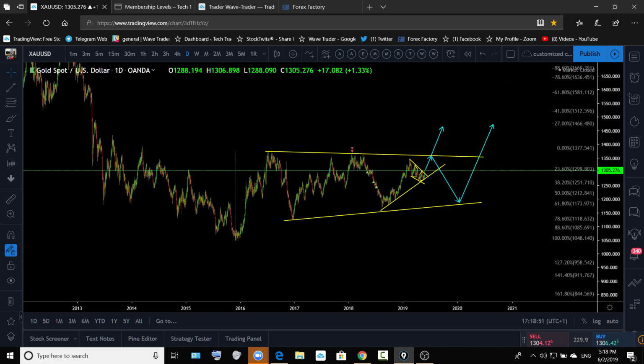All right, so what I said, this gold can break out and it can push higher up to $1,500. Why does this possibility exist? The reason is that you guys know that if recession is going to come, or trade war is going to get worse, or in simple words, equity market is going to push lower. Currently, equity market is pushing lower. We were expecting equity market to push lower last week.